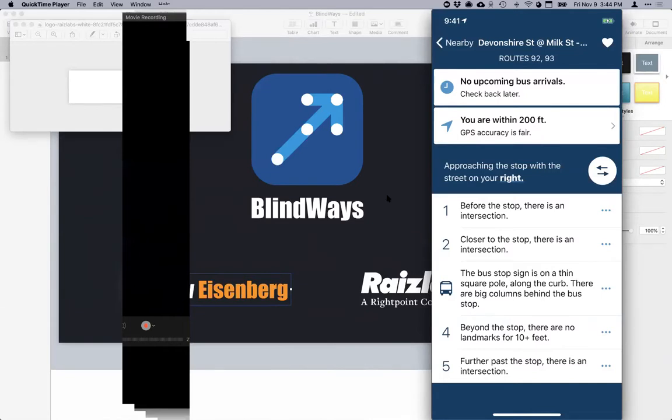So we had to figure out, how can we guide sighted users through entering clues in a way that will be useful? Do we just put a text field? What kind of form do we have people fill out? So here's what we ended up with.